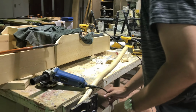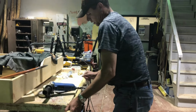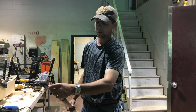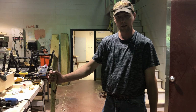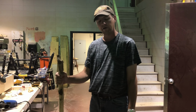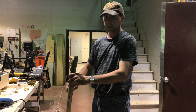That's important. And I like to leave the top end of my walking stick the natural beaver chewy, but we're going to clean it up just in a minute. So for me, this is comfortable. This is about 4.5, 5 feet as far as a walking stick goes. I like to make them in all kinds of different sizes because you never know who you're going to sell to, right?